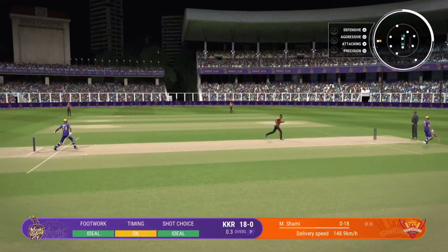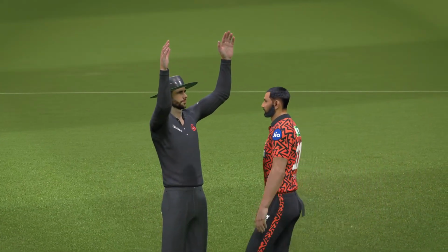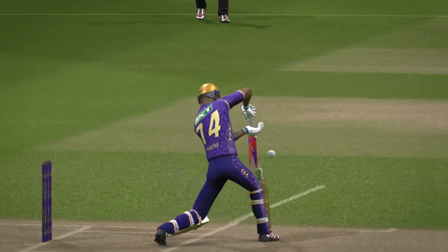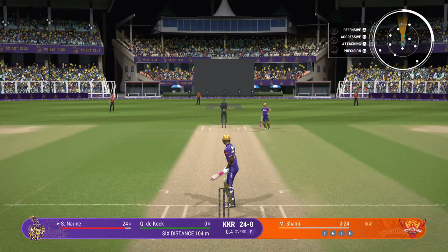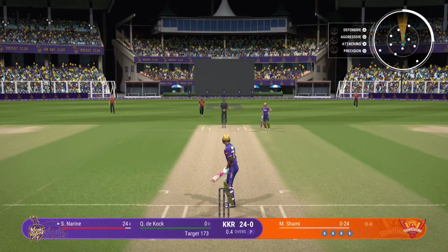Dragged down and put away. Pulled that with great power, and it's been launched into the crowd for a maximum. That's just a brilliantly aggressive shot. Gets onto the front foot, and it's flown over the boundary. Narayan has gotten the big shot away this over. Now they can focus on playing the next ball on its merits.